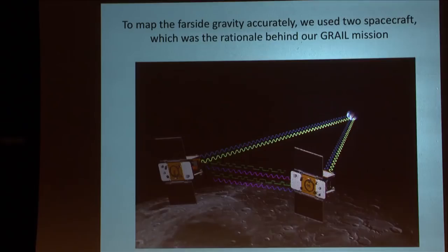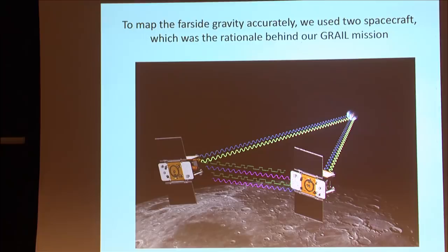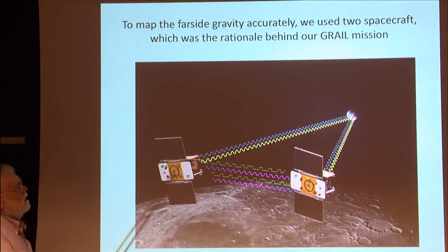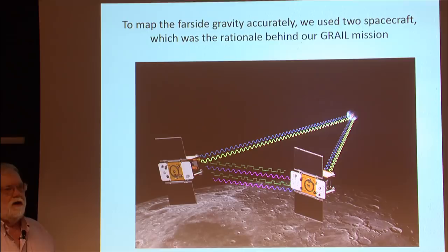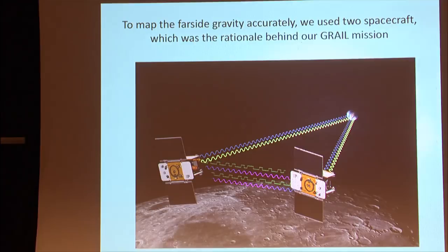Now, to measure the moon's gravity, rather than measuring vertical gravity with a gravimeter, which basically is a weight on a spring. You know, it's more elaborate than that, but terrestrial gravimeters work that way. Instead, we decided to use two satellites in the same orbit, exchanging information between each other in order to measure the distance between the two satellites with very, very high precision. It's called a gravity gradiometer approach. The GRACE satellites used it before we did. In fact, these are modified GRACE satellites.